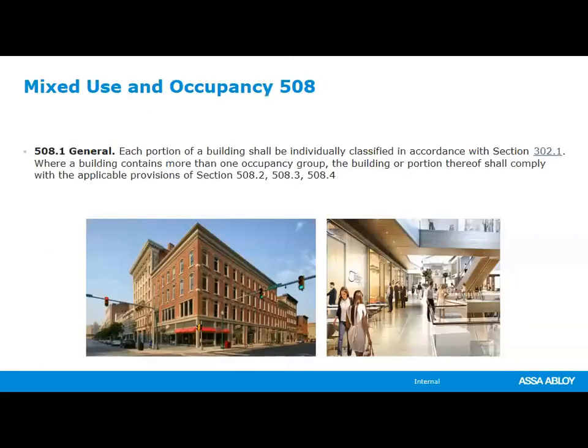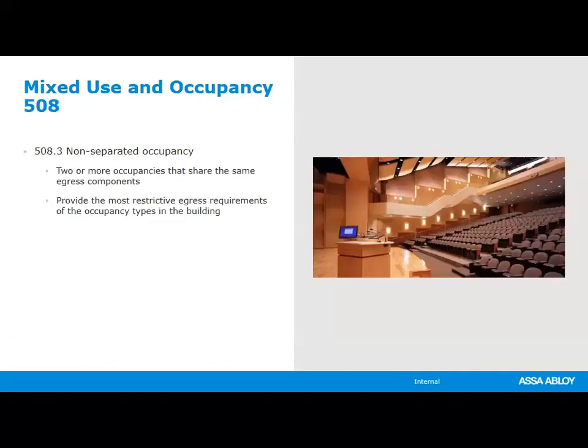Then we have what's called a mixed occupancy or mixed use, where you have a commercial building and there's more than one occupancy in it. There's 2 basic types. If you have a non-separated occupancy, you've got 2 or more occupancies that share the same building and they share the same egress components.